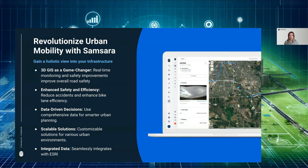This innovative solution offers unprecedented opportunities for real-time monitoring and safety improvements in urban bike lane management. With 3D GIS, cities can visualize traffic data in real time, allowing for immediate action to address safety concerns and optimize bike lane usage. It's truly a game changer for urban mobility.